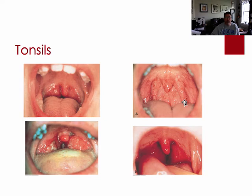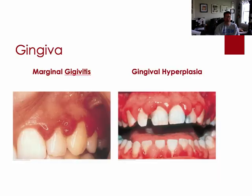That's all I can tell you. I just wanted to show you that. This is the classic exudative tonsillitis that you can see, this Z shape here. That's just exudate coming out of the tonsils.